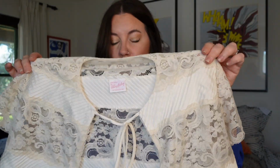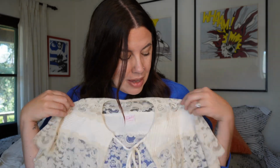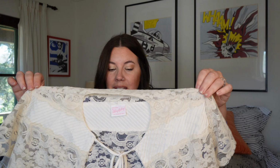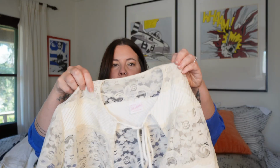Little short sleeve, tie at the neck, kind of like a shrug. I had imagined this is something that was worn as lingerie back in the day, but today I think this could even be worn over a wedding dress. I could easily see this being worn as part of a wedding ensemble or during the bridal season of somebody's life. It is just so fabulous.